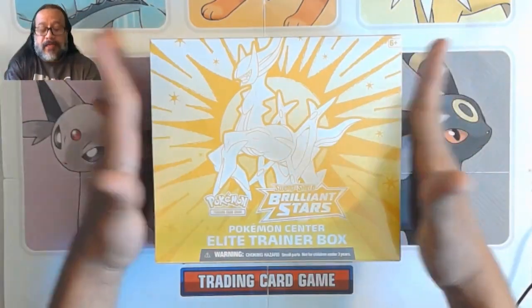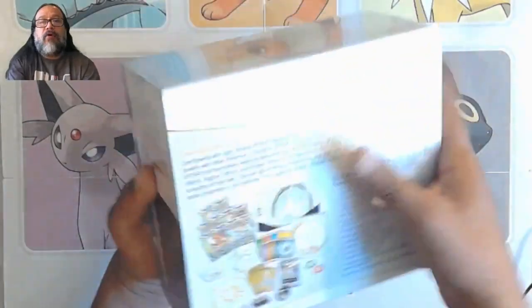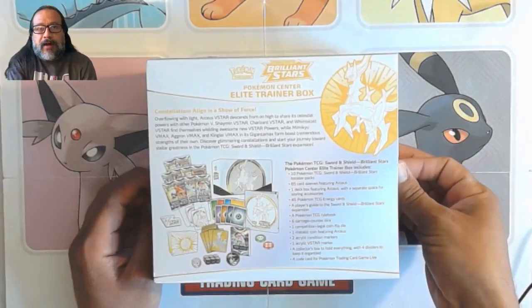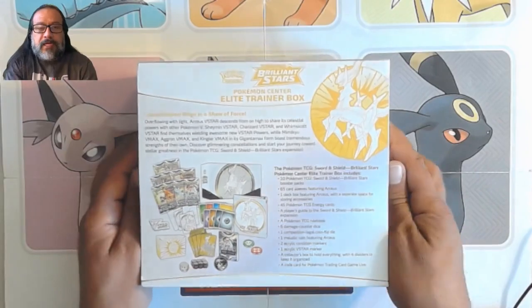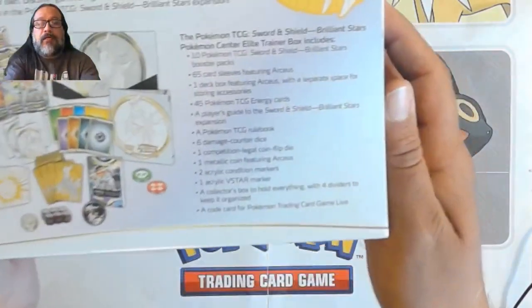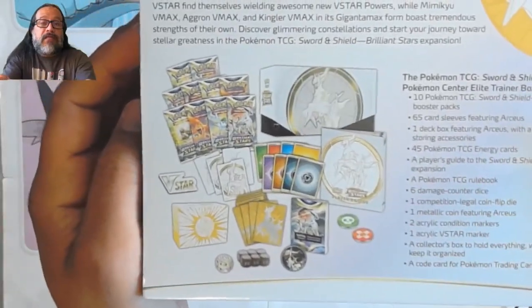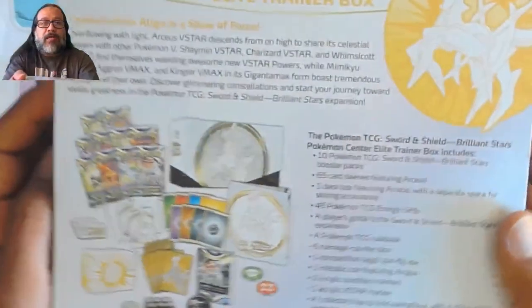So, again, this is a Pokemon Center Elite Trainer Box that I am opening, and this is the first time I ever open an Elite Trainer Box that's exclusive to the Pokemon Center. Granted, I started collecting just recently, around the time that Evolving Skies was first released. I missed out on a lot of ETBs, and it was nearly impossible to get them at retail price.